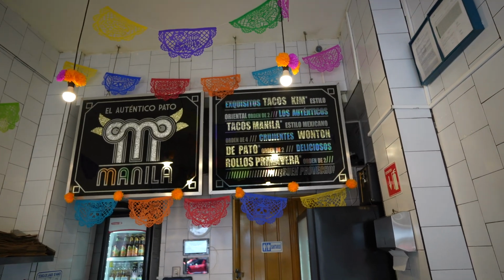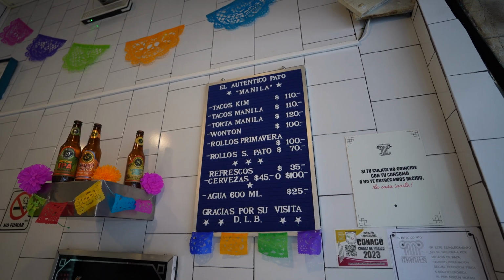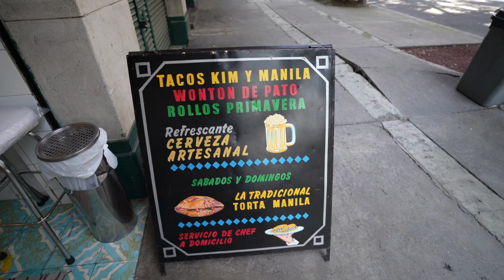Salud. All right, y'all, so we are on the streets of Ciudad de Mexico right now at another eatery and taqueria called El Auténtico Pato, Manila. If you don't know what that means, Pato means duck, and I was actually confused because this is a Chinese-Mexican fusion, but there's Manila in the title, so I thought it was Filipino. So we're in Colonia Escandon right now, so a lot of colonias, a lot of food, right in the neighborhoods. This is how street food usually is, guys. Eating right outside, order first, pay later. So let's try our duck tacos, Pato.